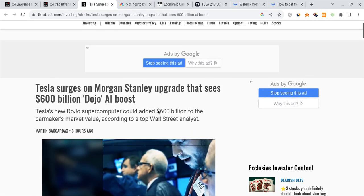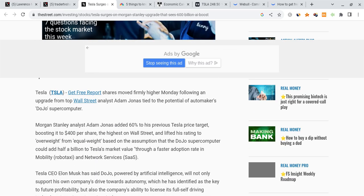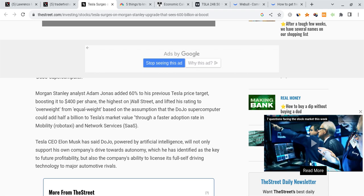Tesla surges on the Morgan Stanley upgrade that sees a $600 billion Dojo AI boost. This is very bullish news. It is AI once again, and we're starting to see the analyst Adam Jonas saying that once again the Dojo supercomputer is going to be a very bullish catalyst, and he's boosted his price target to $400 a share, the highest on Wall Street, and he lifted his rating to overweight for Tesla from an equal weight rating, based off the assumption that the Dojo supercomputer could add $500 million to Tesla's market value. That's insane. That is incredible, and that's going to help Tesla surge like crazy.